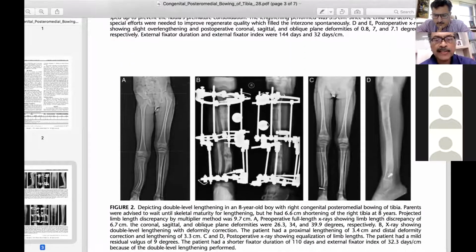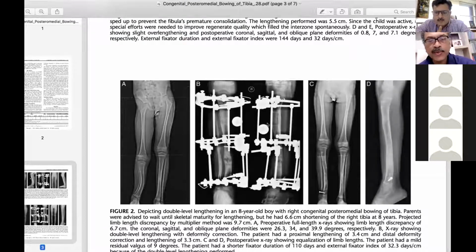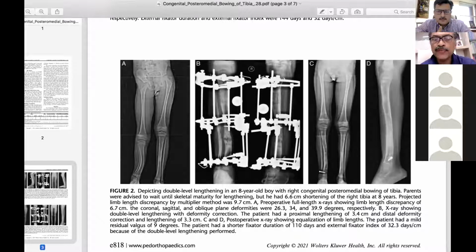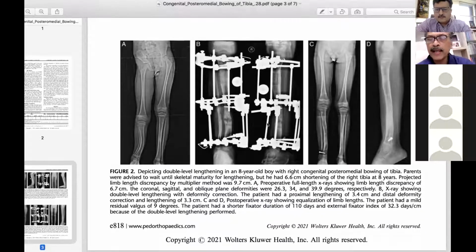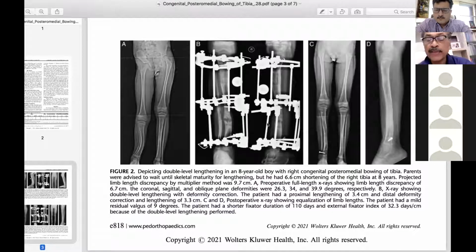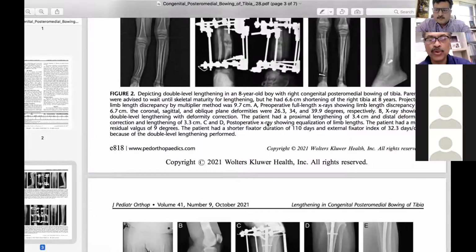So, there's another child in the older group who presents to us at 8 years of age with a large discrepancy, 6 centimeters. So it made sense with a larger tibia to start with. So we performed a double level lengthening at the apex of the deformity as well as in the metaphysis to try and reduce the fixator duration. We also studied the fibular migration from the ankle and from the knee joint. We used screws to prevent this. And the migrations were minimal, though there's definitely more migration in the older children.